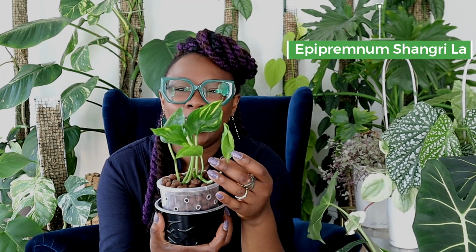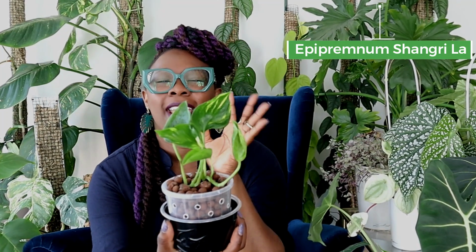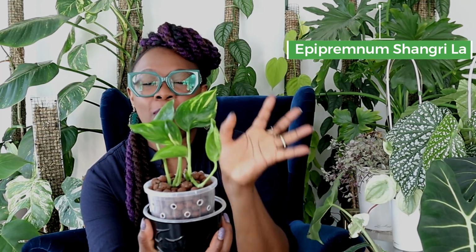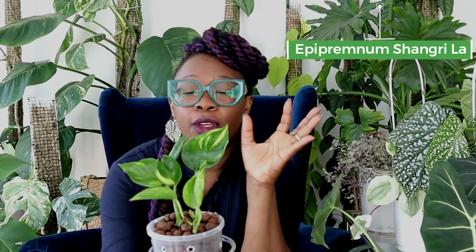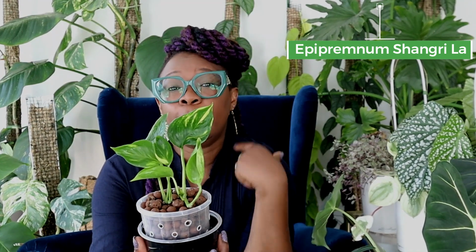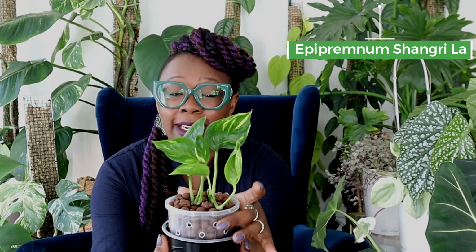I've got another little Epipremnum. This one is my Shangri-La. Oh, look at those little leaves. They are just so precious. It is just such a glorious little plant. It looks absolutely magnificent. I recently got this plant, and this is a plant that I've been looking for quite some time. I had the opportunity to buy one, and I did.